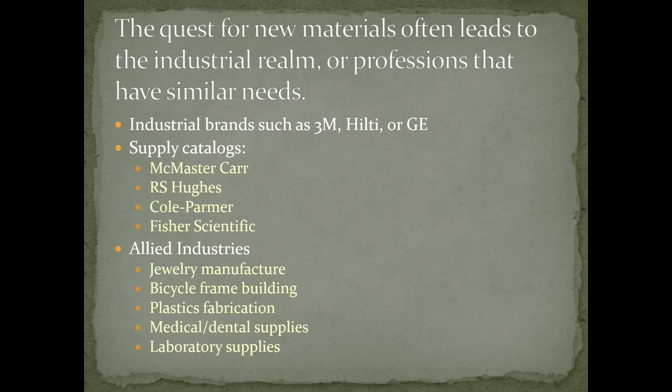And in the quest for new materials, I want to encourage people to talk with their industrial suppliers. When I was at Seattle Art Museum, we had great luck working with Hilti and 3M, and we are that odd use where, talking with their factory reps, they get excited about it, and we've had great luck talking with technical departments and everything. But then the catalogs of McMaster-Carr and R.S. Hughes and Cole-Parmer and Fisher Scientific. I feel like I'm talking to museums that are looking at me going, yeah, we use these all the time, but I'm also talking to the rest of us that don't get to see these as much.